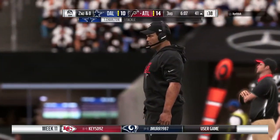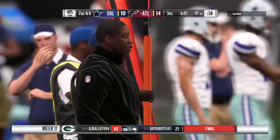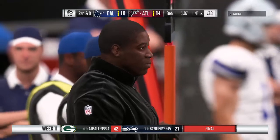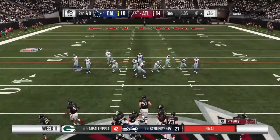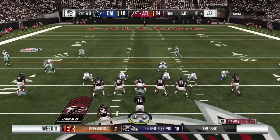And credit the tackle to Taco Charlton with a stop. Tough first half for him, unable to put up the numbers he's used to producing. But with a guy like him, you and I both know it just takes a couple of explosive touches for him to make an impact on this game and on the stat sheet as well.